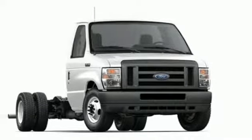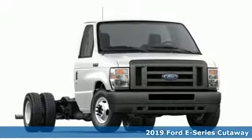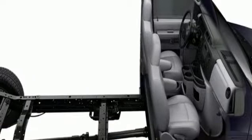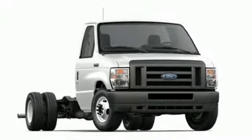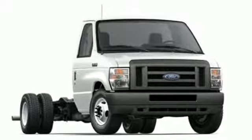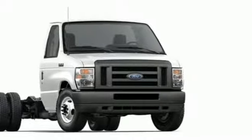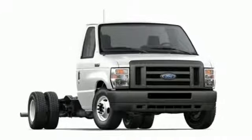Here's a new 2019 Ford E-Series Cutaway. Business owners extol the virtues of the dependable E-Series. It's the workhorse you need for your day-to-day. It comes with the features you need, and better yet, want. Auxiliary audio input, air conditioning, manual tilting steering column, V8 engine, heavy-duty shocks, and 3 12-volt power outlets.